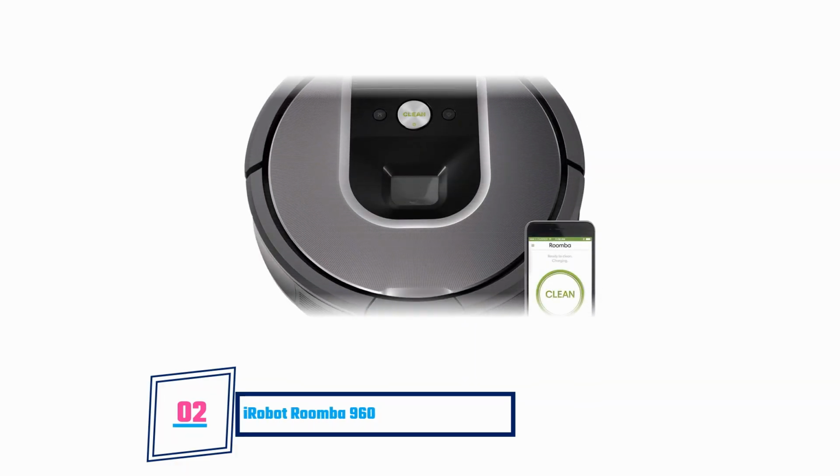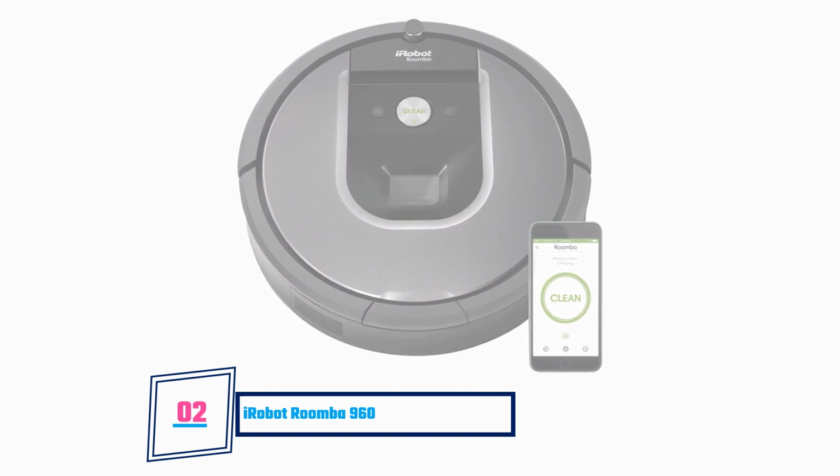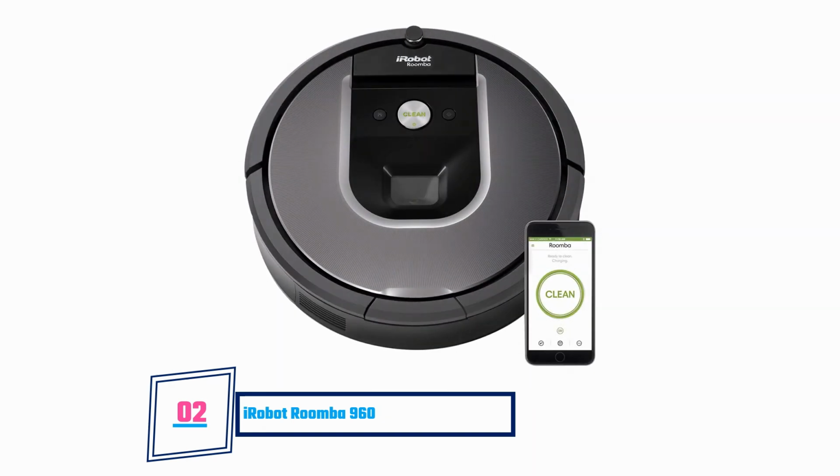iRobot Roomba 960. This is one top-notch quality cleaning robot vacuum cleaner. It comes with an enhanced adaptive navigation system that ensures proper cleaning of all areas of the home whilst avoiding collision with any hindering furniture.